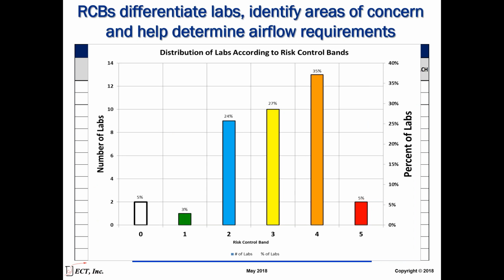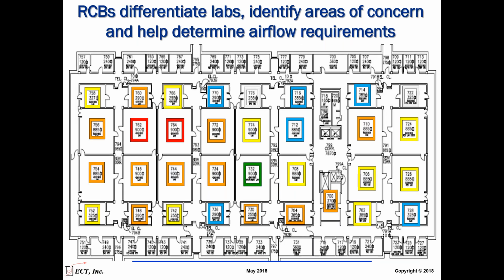From that, we can look at the distribution of risk within the spaces, and you can see that in this particular distribution, 35% are in category 4, so a prescriptive air change rate may not be appropriate for all of the labs within this space unless you were going to guarantee it for the most hazardous space, in which case it may be excessive for many of the other spaces. So we can then also apply that rating back to the floor plan, and now we can identify where these areas of high concern are located. And that may then drive the specifications for airflow. It may also drive the design of the systems, and it may drive the need for inspections and routine preventative maintenance and other factors, so that we are identifying where the important areas are and where to set the criticality for various efforts.